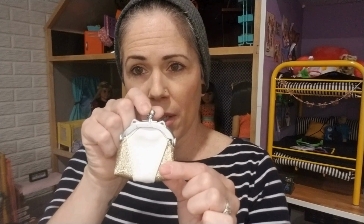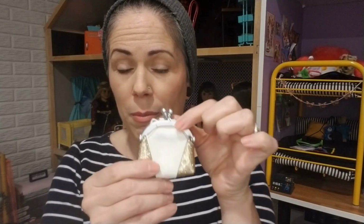This kind of looks like a little cat or a fox or something. Is it brand? I don't know. You can't really get it open very far. It's Our Generation. I can see the tag barely in there. So, little Our Generation bag.